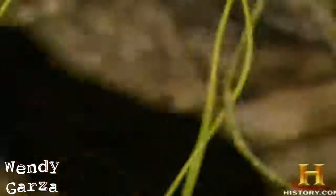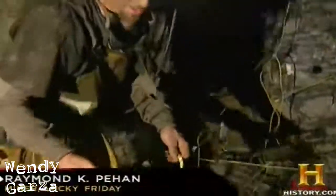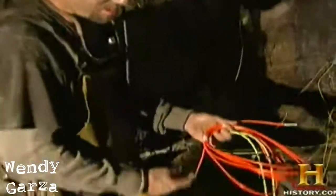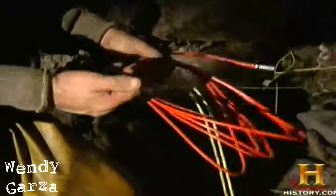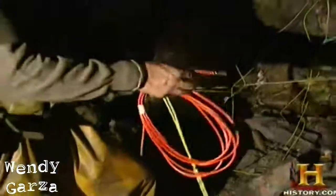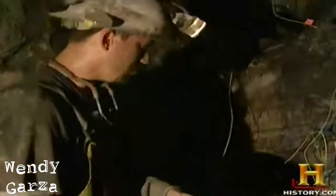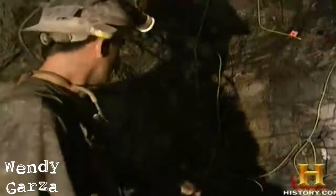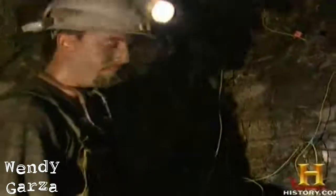Miners call blasting breaking ground. This is fuse primer. It has a primer on one end and an igniter on the other end. You light this end and it burns down. It takes about 10 minutes to get to here. Once this goes, it hits the det cord. Det cord's instantaneous. And then the sequence, 1, 2, 3, 4, 5.